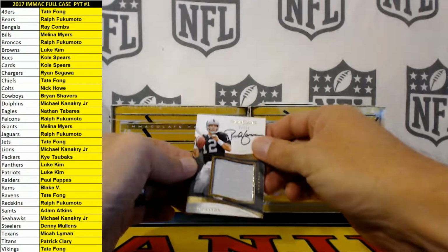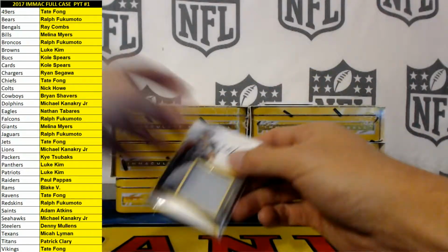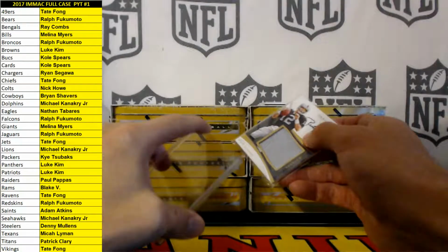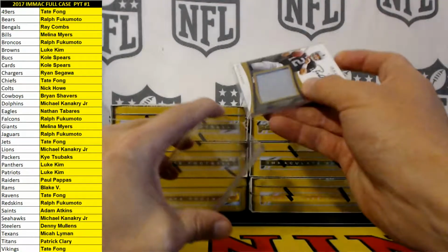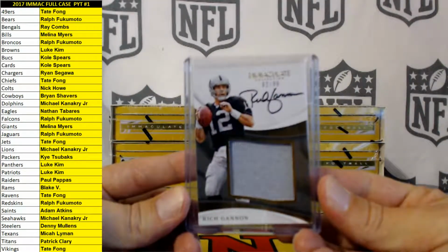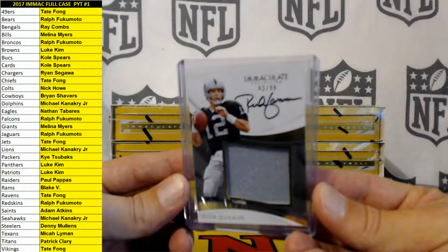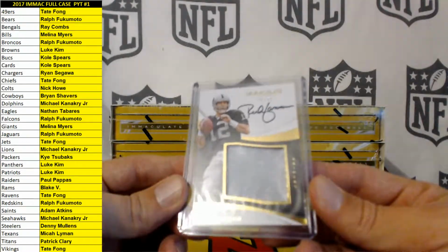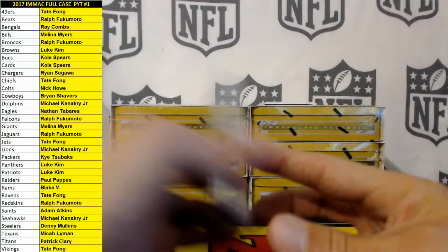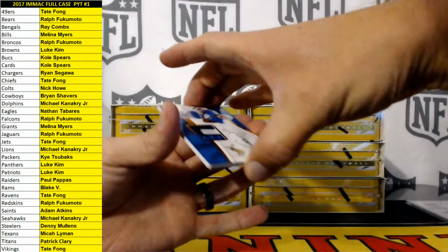Rich Gannon, 92/99, for the Raiders. Who's got them? Mr. Paul Pappas. Forgiven already, box one. That's what I'm talking about. 92/99 for Rich Gannon and the Raiders. Last hit of the first box.